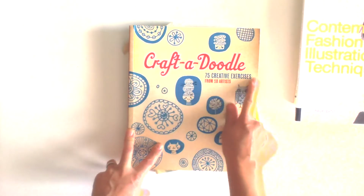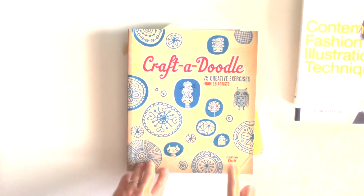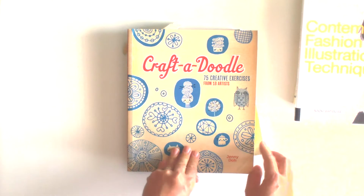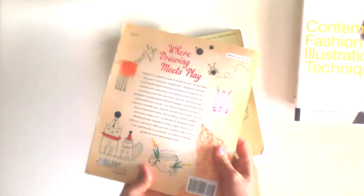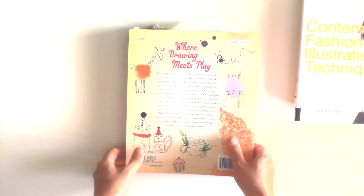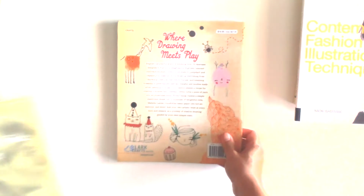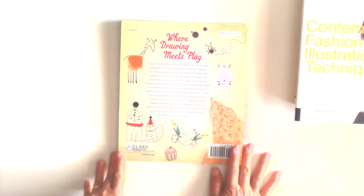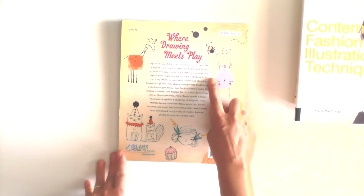This next book is called Craft a Doodle, and it was compiled by Jenny Doe, where she basically went to a bunch of artists and asked them to present different exercises. And this is definitely much more in my vein in terms of very doodly, 2D, sort of cutesy, quirky types of drawing methods.